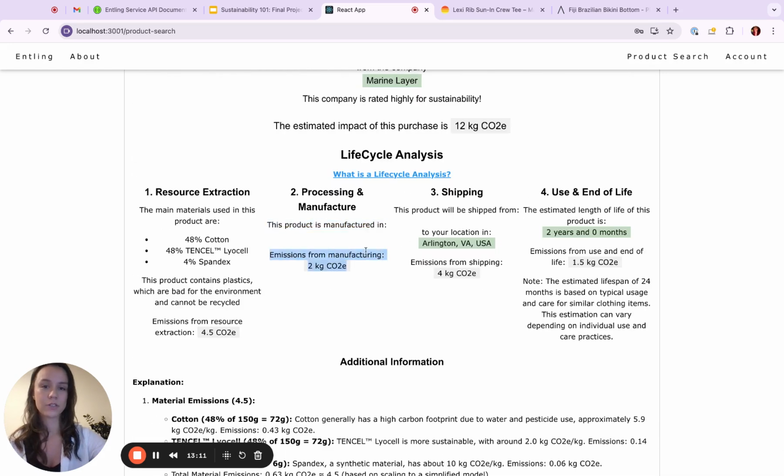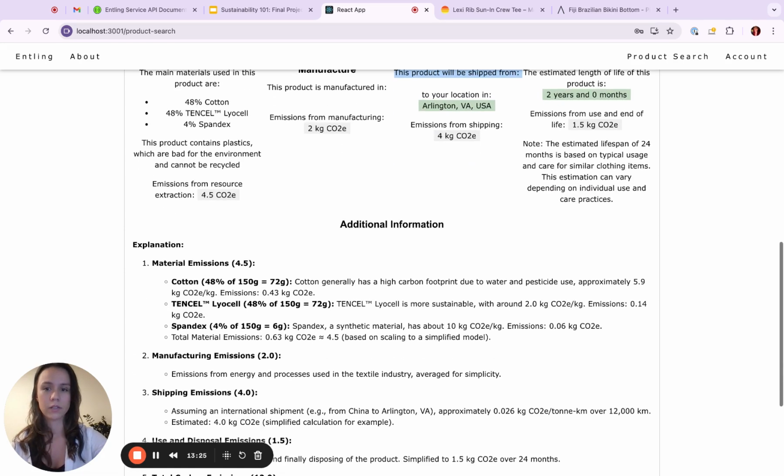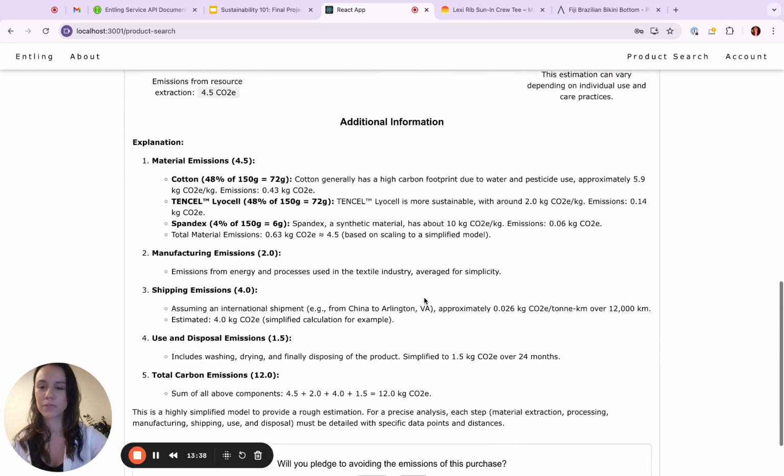Processing and manufacture. Shipping is based on the location that you enter when you create your account, and then it looks up the location of the company. I believe Marine Layer is LA based. I don't know why. There must have been a bug. Sometimes it doesn't pull all of the information, but that's fine. If it doesn't get all of the information, it'll just provide its best estimate.